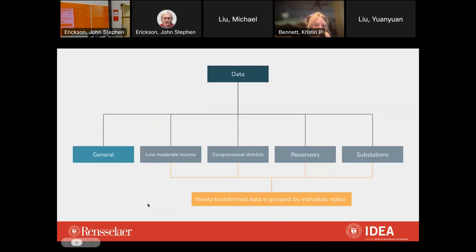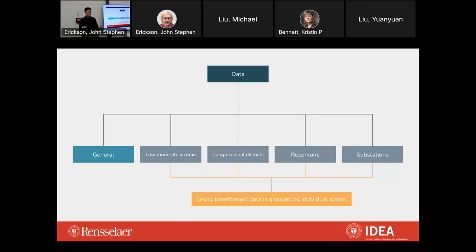And I just want to mention here that of the newly created data, each data folder, all of these subfolders, are stored in the general data folder. All of these folders are named and organized in the same way for convenience, which I'll be talking about later. Newly transformed data is grouped by individual states. Each of these subfolders contains 50 files from Alaska to Wyoming, and they're all named the same so that in the app, when we call functions to get the data set, we can make the name of the data a parameter to pass in, and that makes the app.R file much easier to work with.